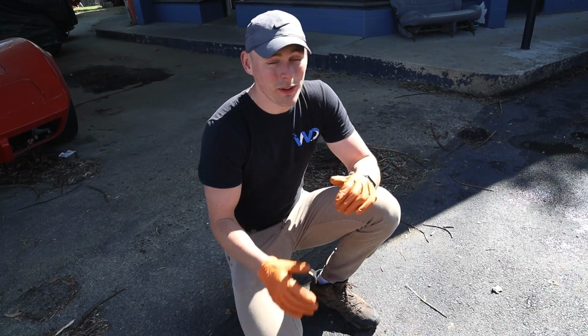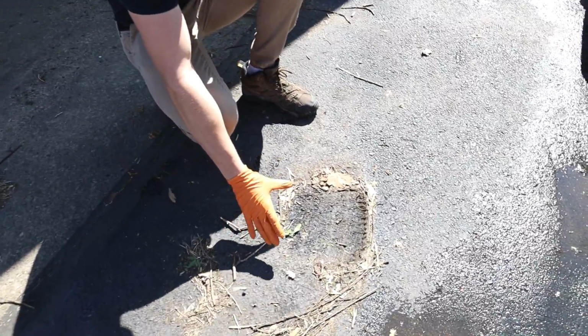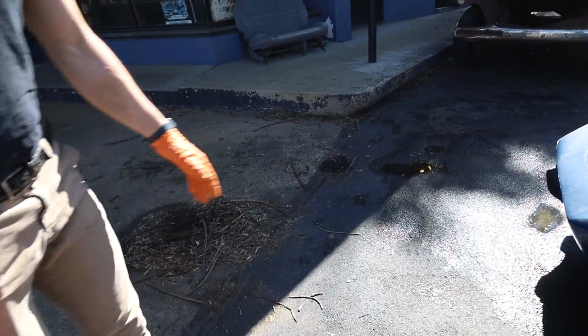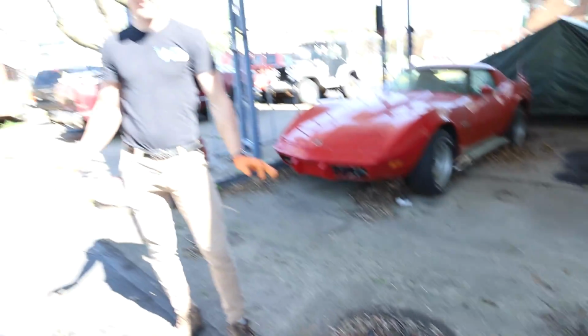Alright guys, so all of them were sitting here for so long that on the hot days, the weight of the car actually melted into the asphalt and left imprints. So if you're hunting Corvettes, you can usually find them by following the tracks.